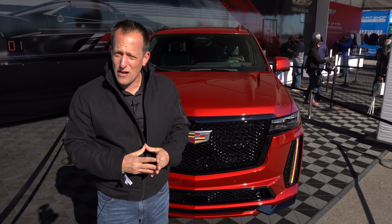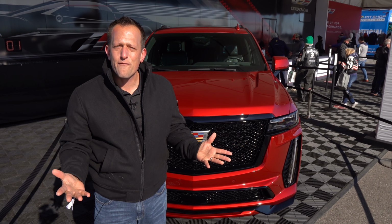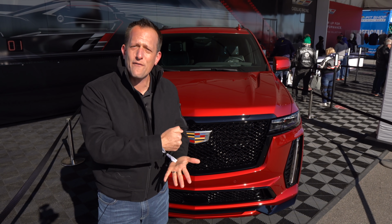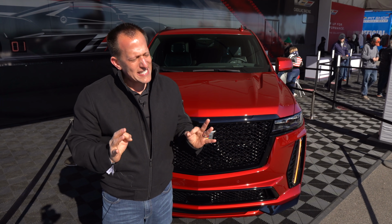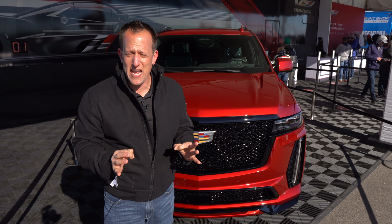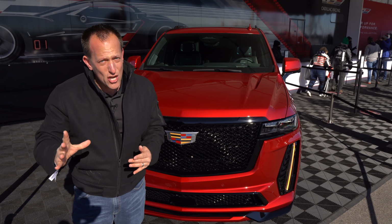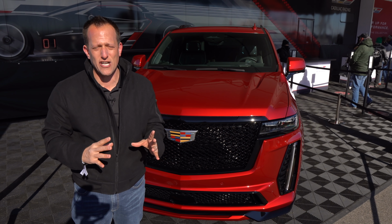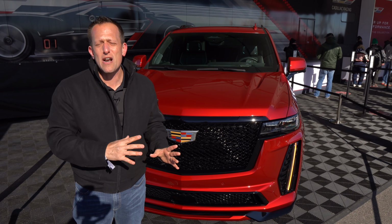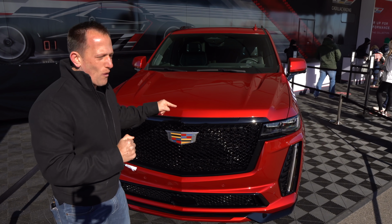That means we are possibly looking at supercharged power. Anything for certain when it comes to horsepower is definitely going to be an increase, because remember, your standard Cadillac Escalade 6.2 liter naturally aspirated V8 puts out about 420 horsepower. So even if they give us a detuned version of the LT4, which is one of the question marks, you're going to be looking at more than 420 horsepower, but we're going to have to wait and see what is underneath that hood.